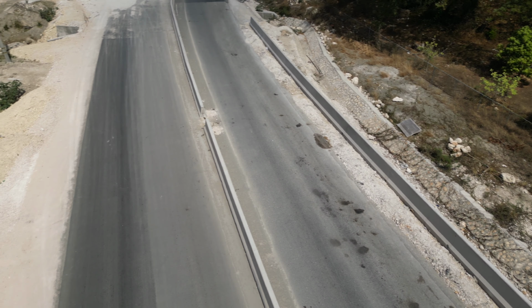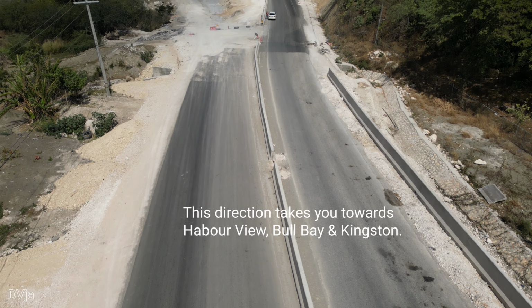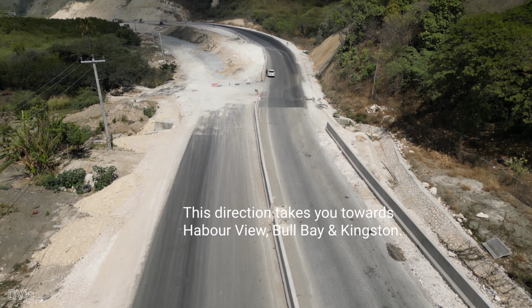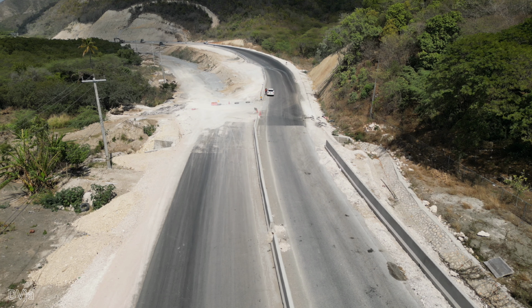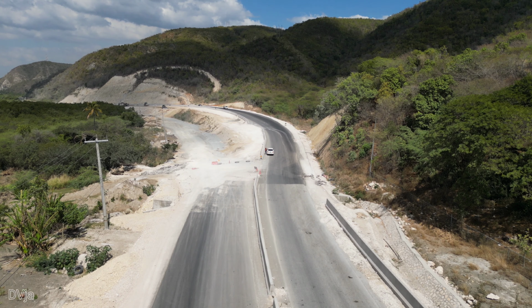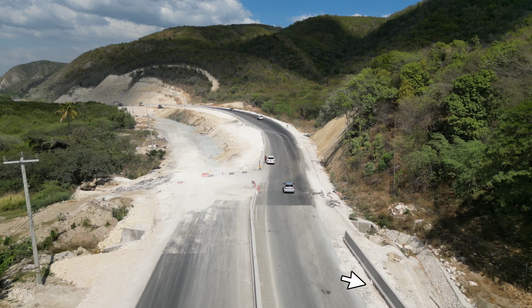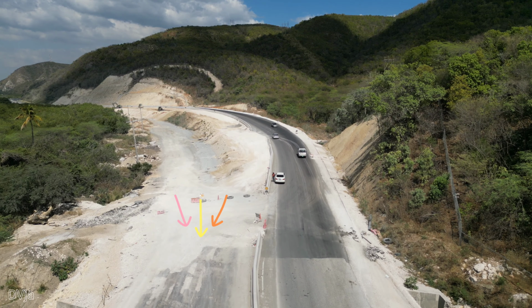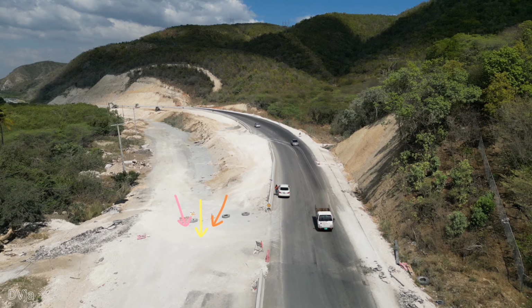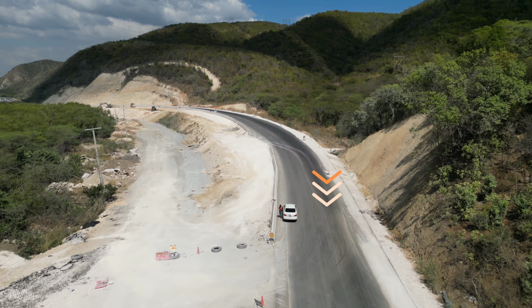Now that we are heading in a westerly direction, this direction would have taken you to Harborview, 10 miles back to Kingston. Now from the previous video, just a few changes have been done to this section of the highway. One being the construction of that Jersey barrier to your right, and another being that the left lane has been closed off, now shifting the traffic to that newly built right lane.